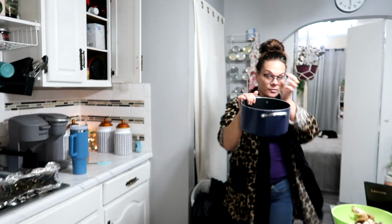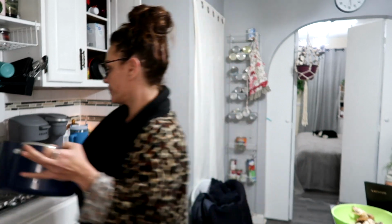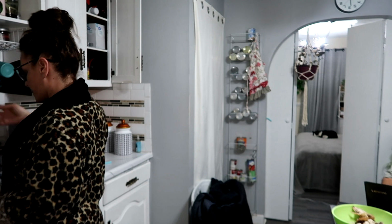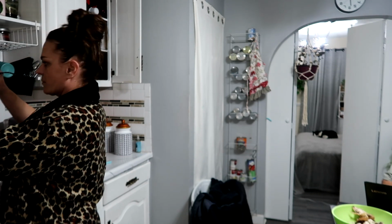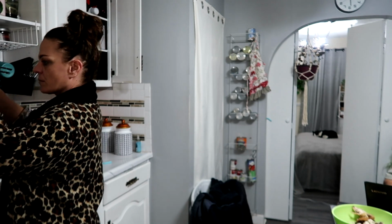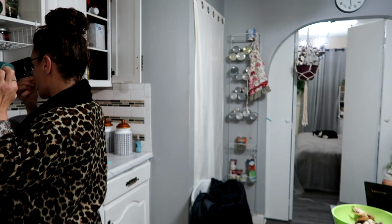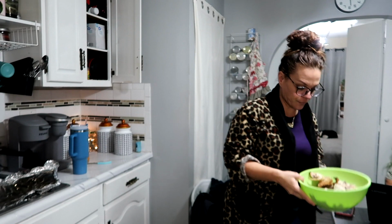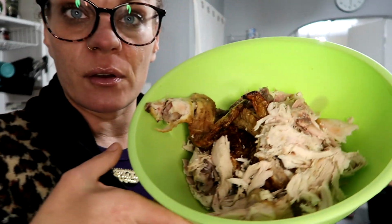This is good. I'm gonna get this pot, fill it up with water. I just smudged my freaking glasses. Oh, no. Oh, guys. This is how much chicken we have from there.